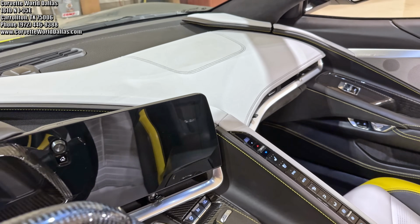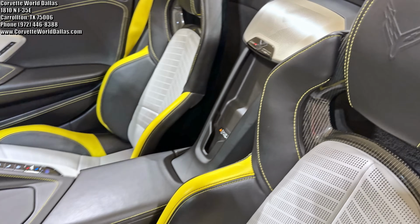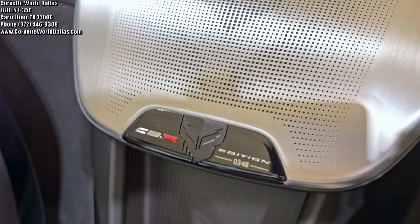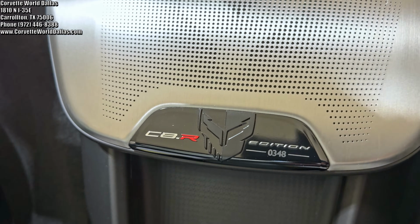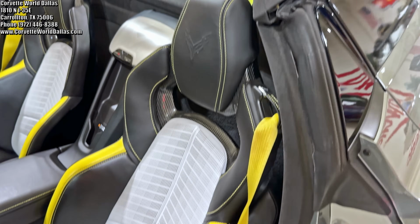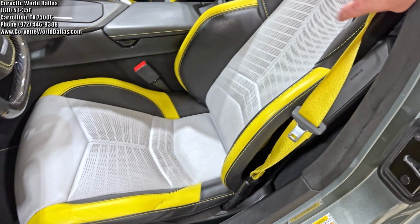And of course, you can see we've got the microfiber suede mode selector cover, the beautiful Napa leather yellow stitching. And then there in the middle, you will see the C8.R plate. These are not VIN numbered. They are numbered by the plate. You can see this is number 348 of the 1,000 produced. And then of course, the beautiful GT2 seat with the black, sky cool gray, and striped yellow with the yellow seat belt.